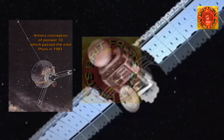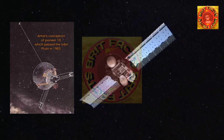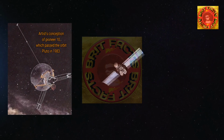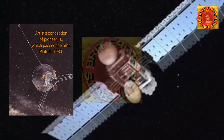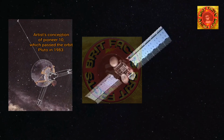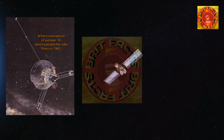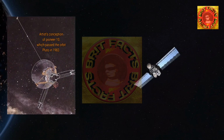Fact number 16. Look at this photograph. Look at this image carefully and observe it carefully again. Artist's conception of Pioneer 10, which passed the orbit of Pluto in 1983. The last transmission was received in January 2003, sent from approximately 82 AU away. The 49-50 year old space probe is receding from the Sun at 43,400 km/h, or 27,000 miles per hour, so long as it has not hit anything.